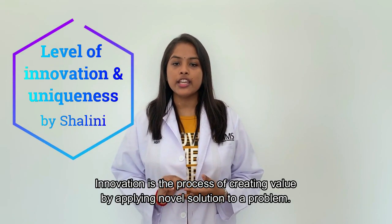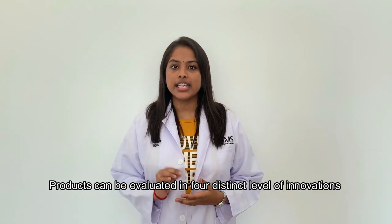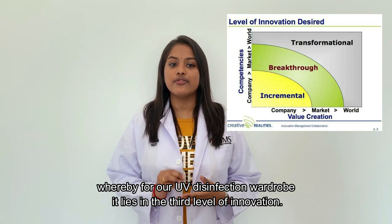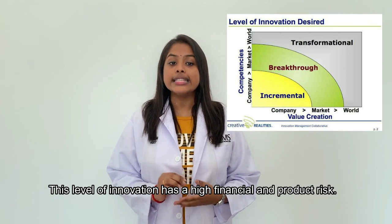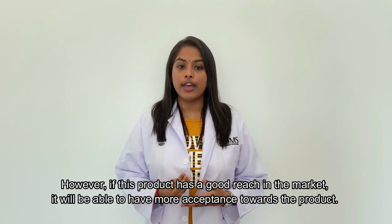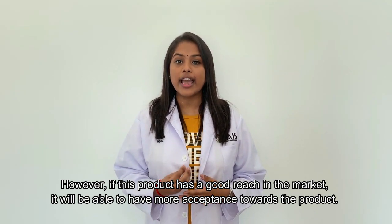Innovation is the process of creating value by applying a novel solution to a problem. Products can be evaluated in 4 distinct levels of innovation. Our UV disinfection wardrobe lies in the 3rd level of innovation. This level of innovation has a high financial and product risk. However, if this product has a good reach in the market, it will have more acceptance towards the product.